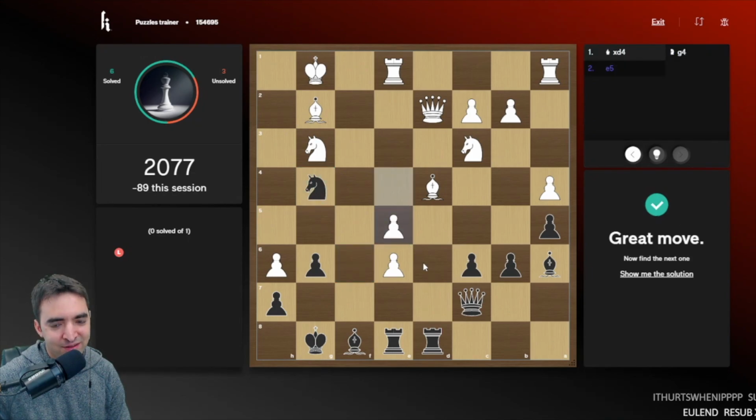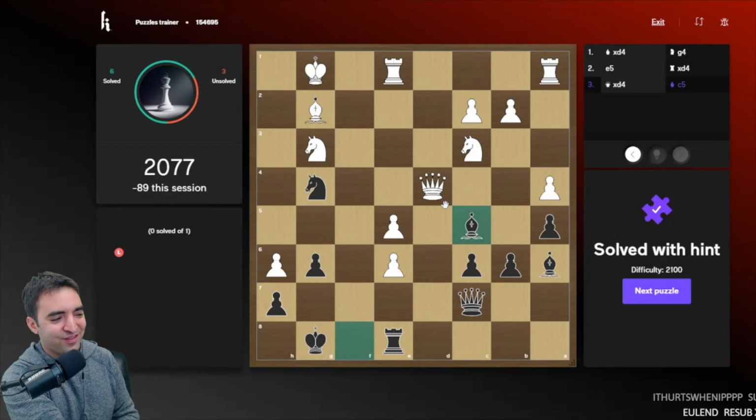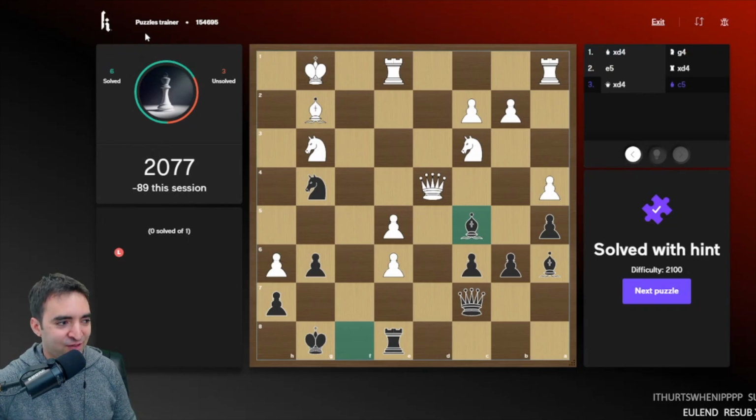Okay, pawn e5. And now rook d4? Probably rook d4. We don't want to take on h6 because then we don't have bishop c5 as a move. Rook d4 almost traps a queen too. The queen has to move here or here, or there, and then we win the queen. Okay. So this goes to show the level of difficulty, and that was expert level.